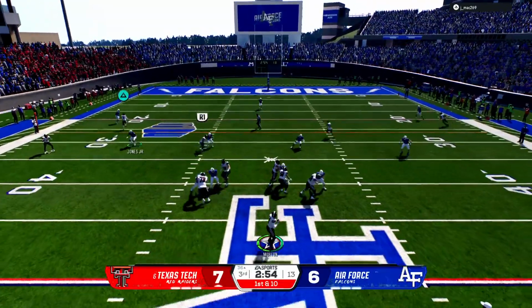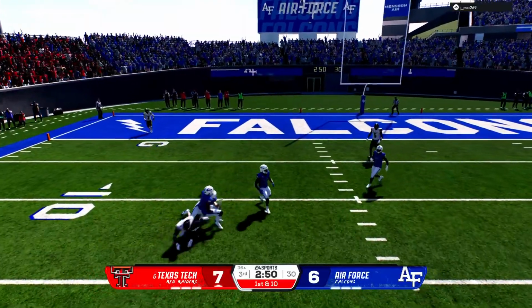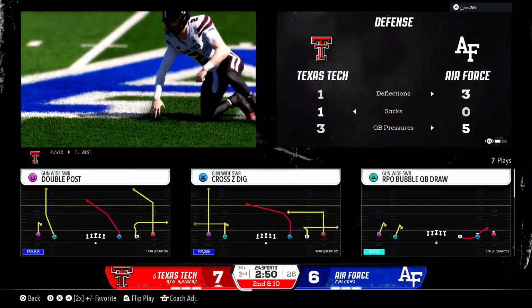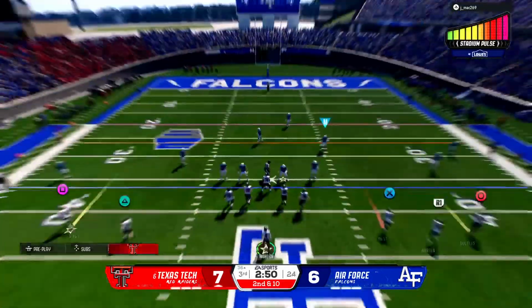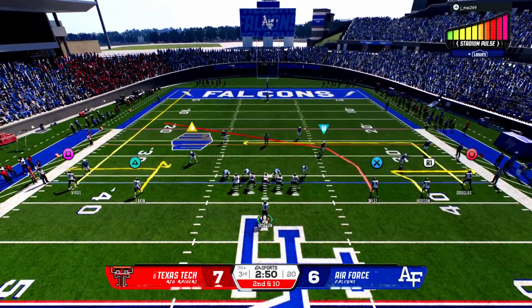To the air on 1st down. Pocket breaking down. And it slips through his fingers, incomplete. That would have been a huge gain if he could have squeezed it. Plenty of work to do here on 2nd and long.